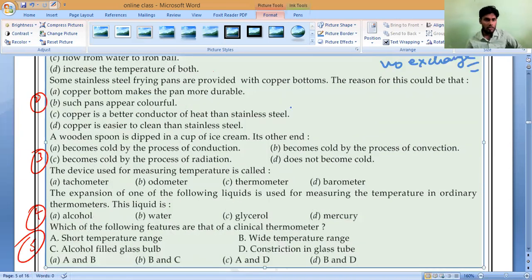Next, second question. Some stainless steel frying pans are provided with copper bottoms. The reason for this could be that why stainless steel? You may notice in your home also that it is provided with copper bottoms. Because copper is a good conductor of heat, a better conductor of heat than stainless steel. That is why. So which option is correct? Option C. Understand, Hari?